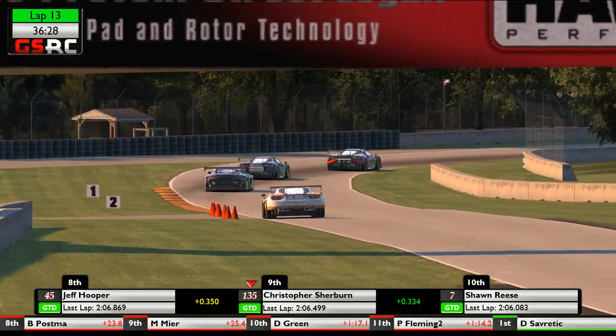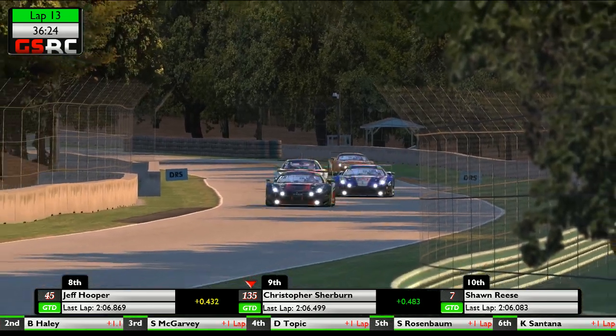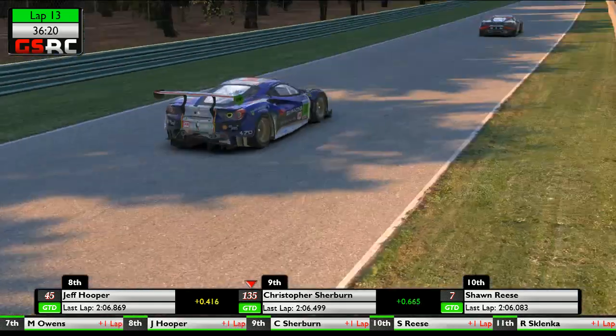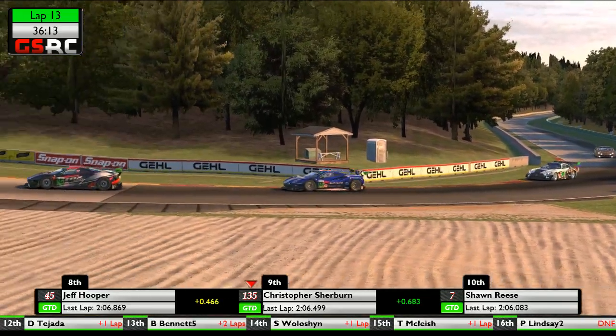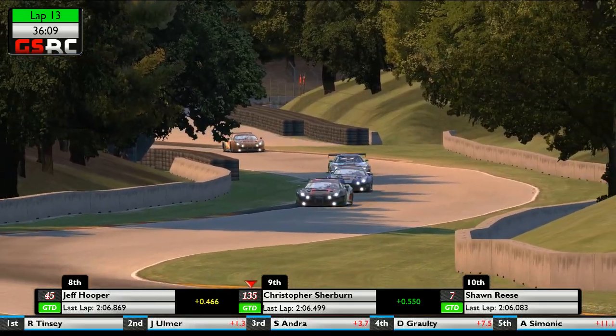32nd overall to Belval. Excuse me, sorry. Jeff Hooper, maybe? Is that where we're going? Jeff Hooper and Christopher Scherber. Yeah, nice little battle going on here for position. Hooper at the lead of these 3.